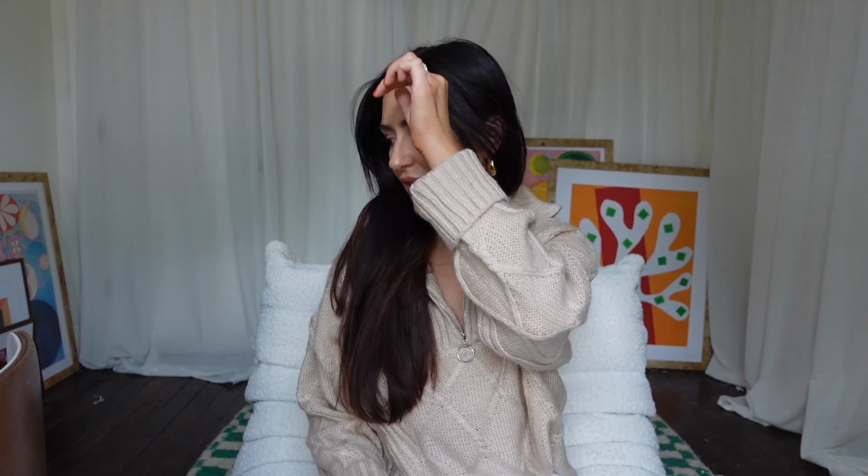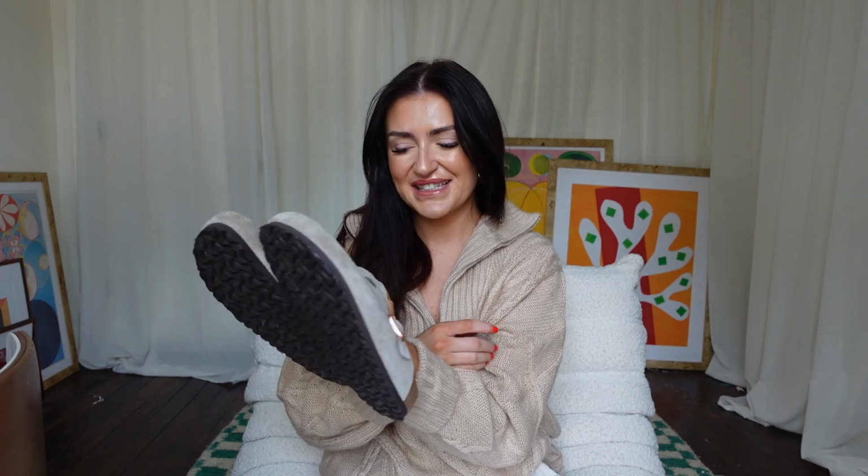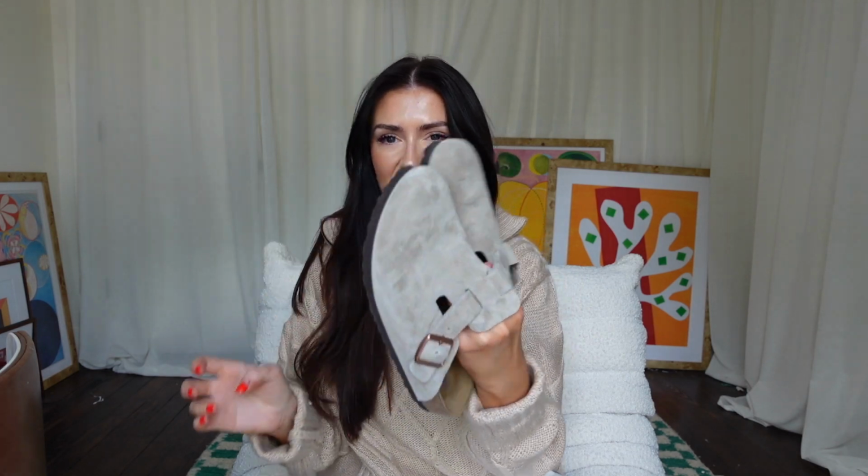And let's go ahead and jump into this haul because this haul is going to take me forever to get through because I have so much stuff. That being said, let's start off with the pairs of shoes that I have to share. And the first thing is the most basic thing I can show you guys. These are the Birkenstock clogs.